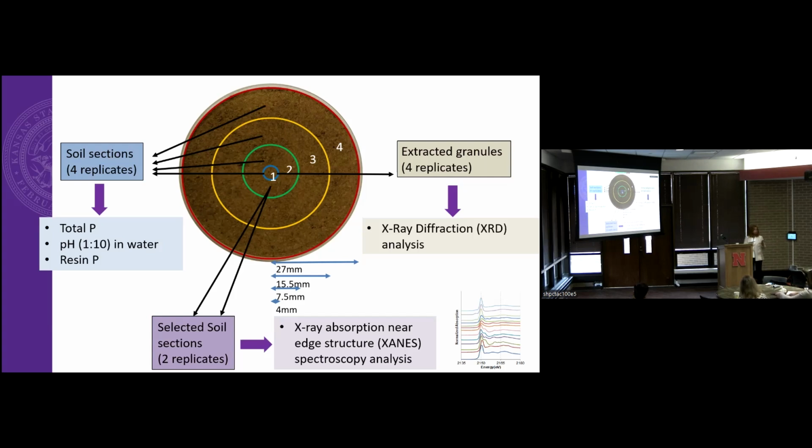This can be applicable not only to phosphorus, but to any nutrient that we want to study. The protocol that I'm presenting can be used for any nutrient, though you may need to make different modifications based on the nutrient and the transformations you could expect. For example, with nitrogen, you would expect gaseous losses and things like that, so the setup would be a little different than for phosphorus. Phosphorus, luckily, doesn't have that kind of transformation, so it's easier. The same kind of setup you can use for copper, zinc, the micronutrients, if you're interested in studying micronutrients.